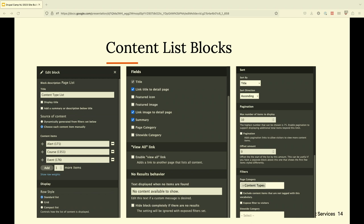And I'm sorry, a list block, I should say, is just something you'd use Drupal views for: listing content on your site and putting it in a block in Layout Builder. Say, to show your upcoming events or upcoming news. In this case, you're just showing a list of pages. So that's one option, to display it manually, or you can dynamically have the list populated. And that's what you would use for displaying things like upcoming events or latest news that was published.